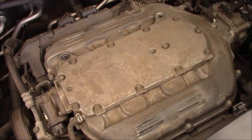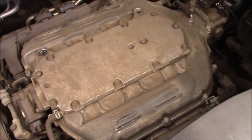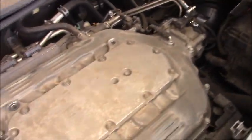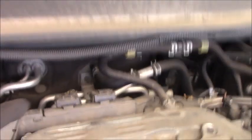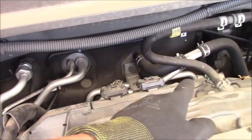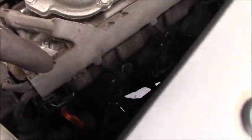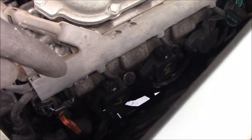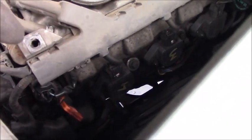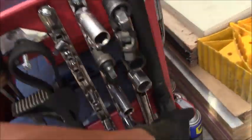Okay, the engine cover is already taken off. I put it right here, and as you can see, cylinder number 1 is right here, 2 in the middle, and 3 right there, and 3 more in the front. It's like right here, it's 4 and 5 and 6. Let me get the light here so you guys can see.